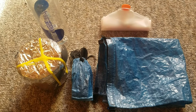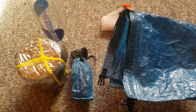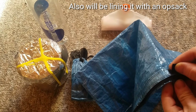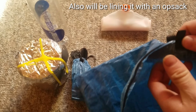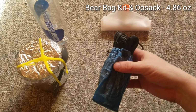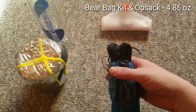Alright guys, so this is my cook kit, and also my bear bag kit. So yeah, this is my bear bag. It's the Z-Packs large bear bag. It's Cuban fiber, so it's waterproof. It's got the Velcro top, and you just roll it down and clip it like a normal dry bag. This is the rucksack and the line that came with the bear bag kit.